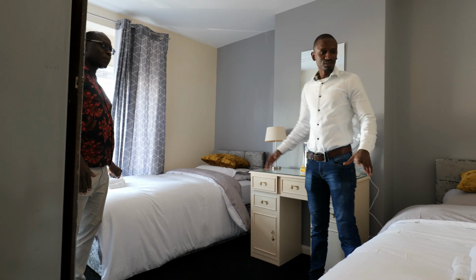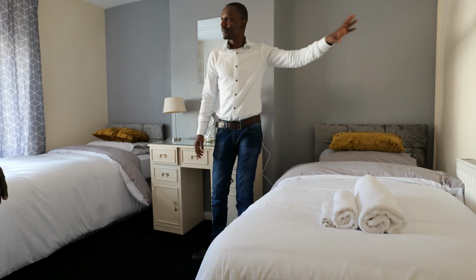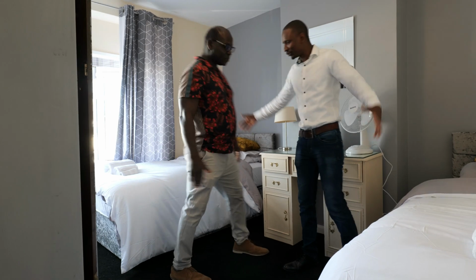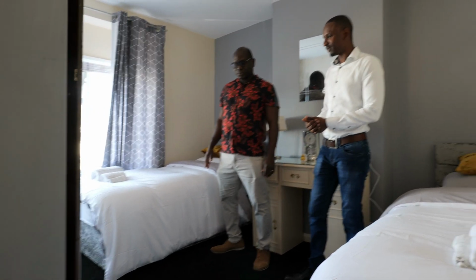It's amazing what you've done here. Having those 2 single beds there is really good. If you've got a couple, they can sleep in that bed. Yeah, absolutely. And if you've got friends, they can also share these 2 beds. I like what you've done. I like the time scale. I love the time scale.